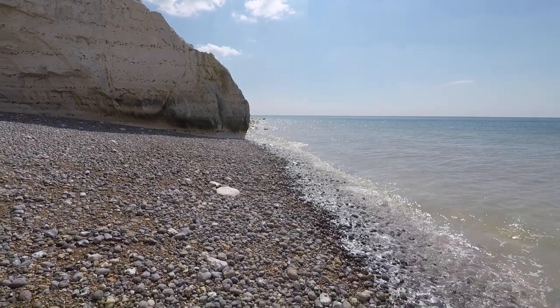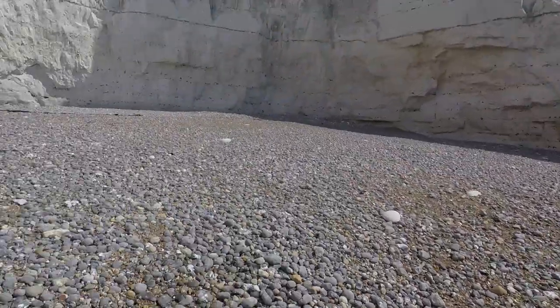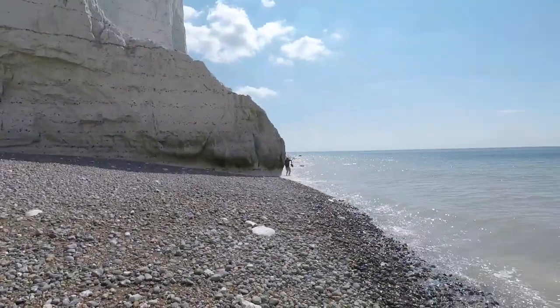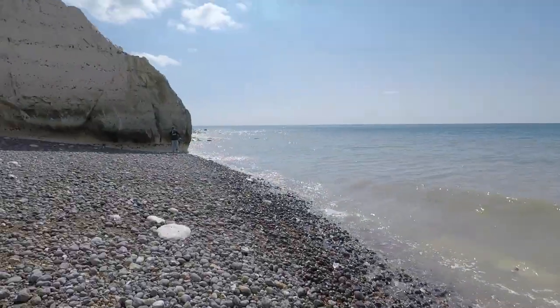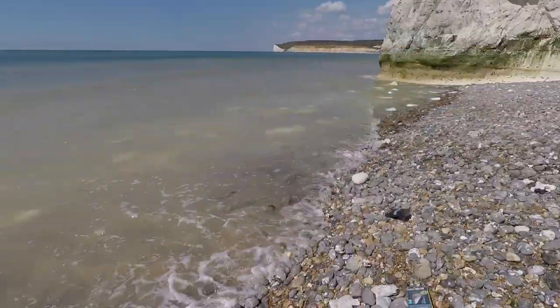So we got a little bit stuck. Aidan was taking his sweet time with his filming, and we are now in a situation where we're stuck in this little cove. The boys are walking around here. Oh, nearly got. Yeah, we might be in a bit of trouble here.